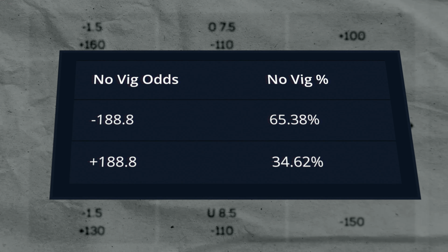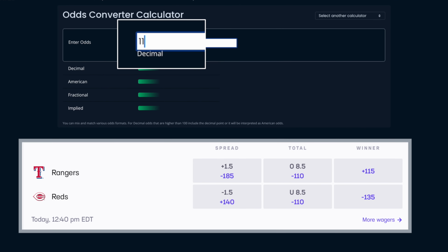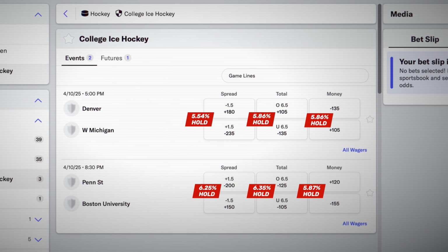Skilled sports bettors know that being able to look at the fair price of a bet without the vig added in is a fundamental tool in your toolbox. In this video, I'm going to show you how to see a bet's fair price, what the books are charging on top of that, and why it's important to know the difference.